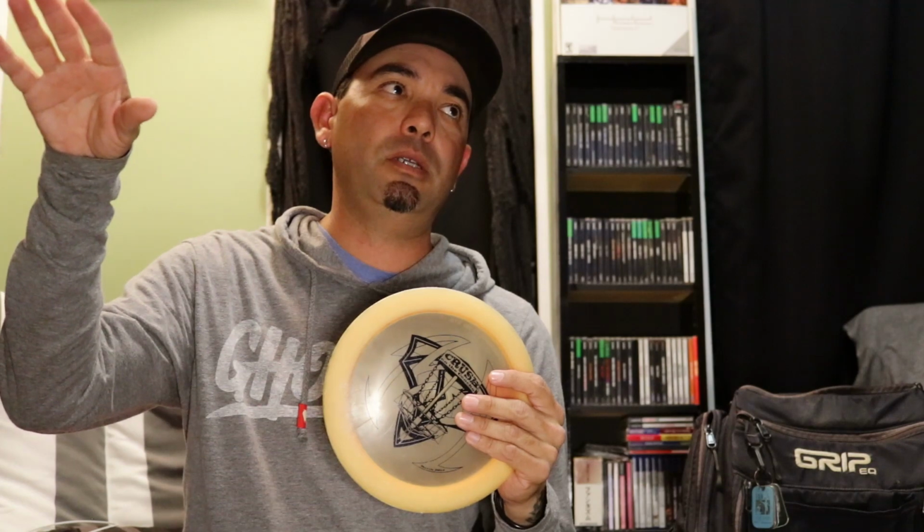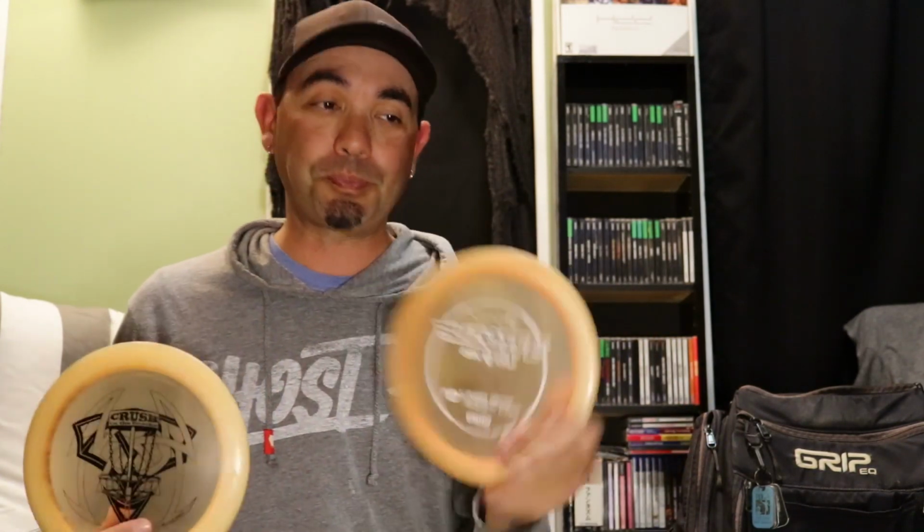Next is a Champion Blizzard Boss. This one's a little bit more overstable. I need to have a driver that I know I can throw out and it'll come back left. This gets some pretty good distance, because this one is the Simon Lizotte PD2.